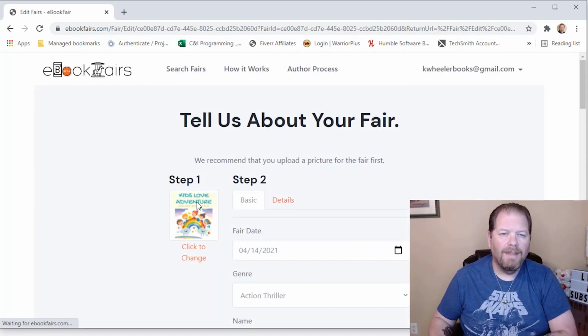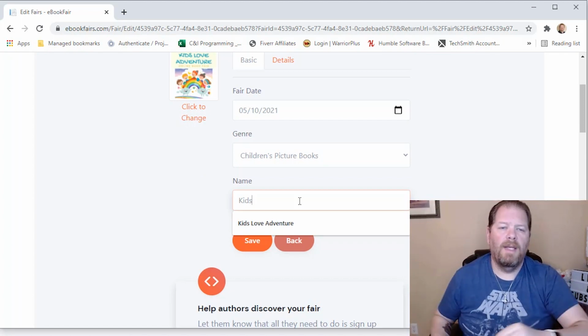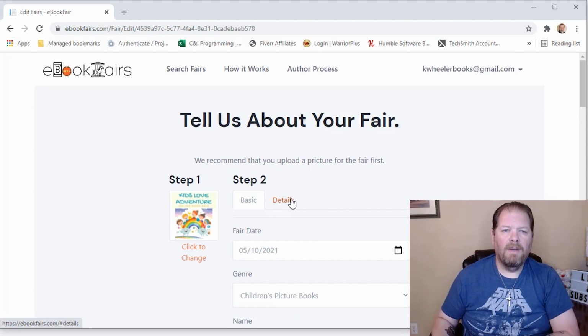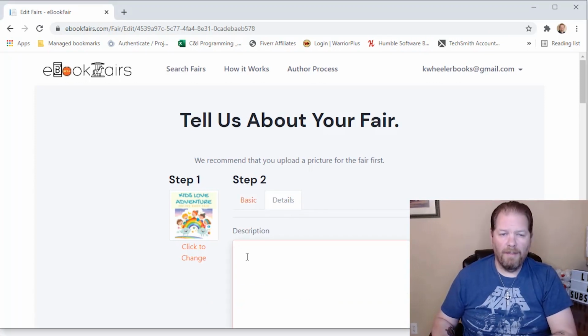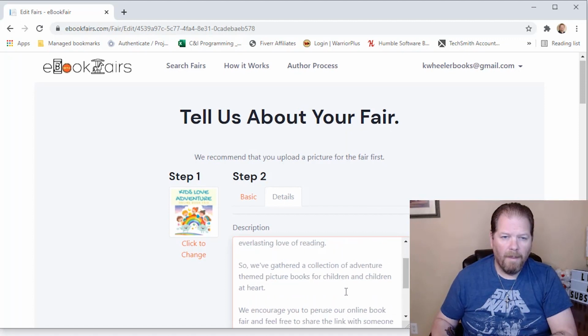Oh, look, I actually called it Kids Love. So let's go in here and change the name of the fair. Kids Love Adventure. There we go. We're going to click save. All right. Now we're going to go to details. And I actually have it all copied over here. So I'm just going to drag it over and paste it right here.